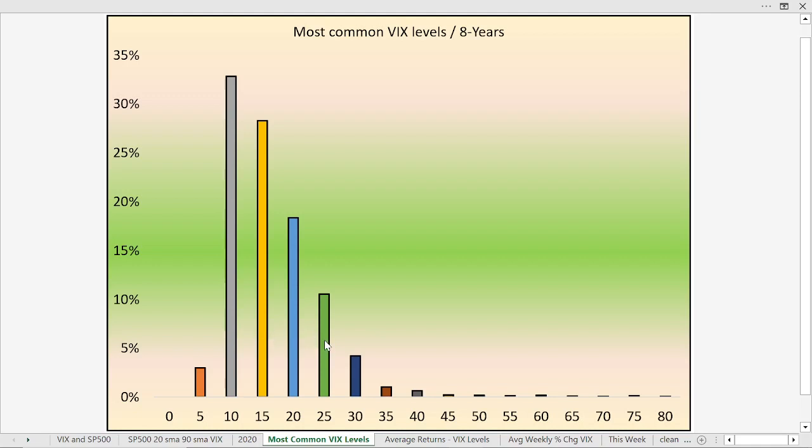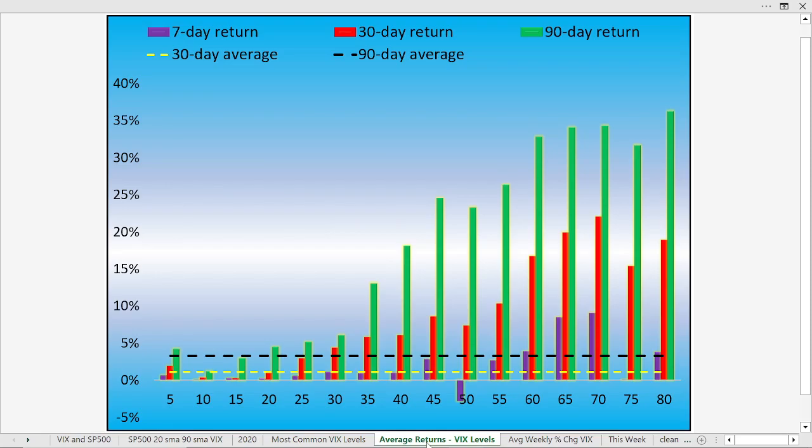So about 60% of the time, the VIX was anywhere between 10 to 25. It's very rare that we see the VIX above that level. So these are common levels, to be sure, over the past 8 years. But aside from that COVID crash, we've seen actually pretty strong markets, with the exception of last year, of course.